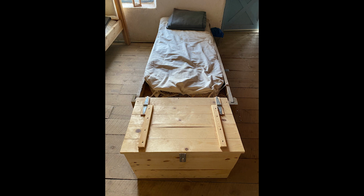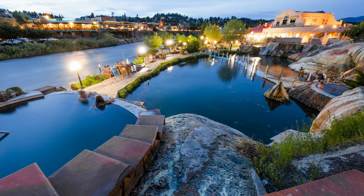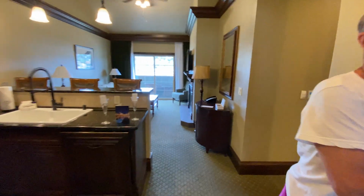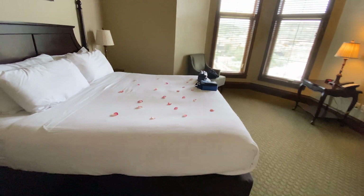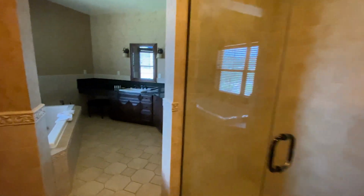The gentleman whose apartment we would rent in Durango suggested we stay at the Pagosa Hot Springs Resort, and it was one of the nicest stays of the trip. These hot springs were discovered hundreds of years ago by the Southern Ute Indian tribe and are known for their healing powers. The source is called the Mother Spring, a 1,000-foot deep geothermal hot spring which is in the Guinness Book of World Records as the world's deepest.